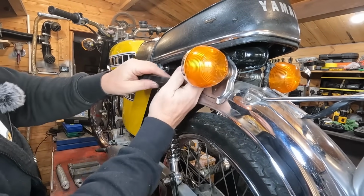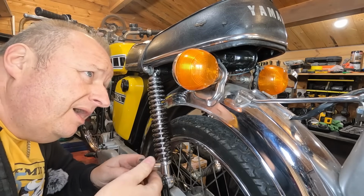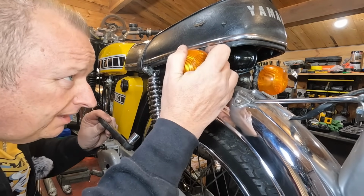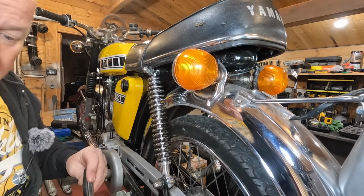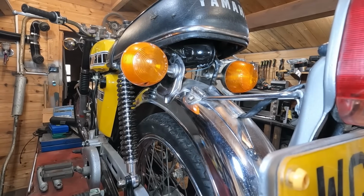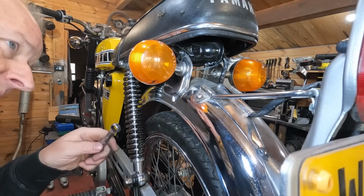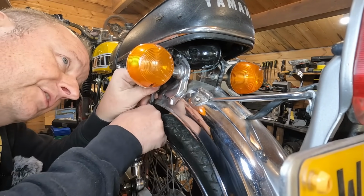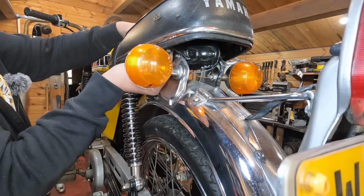I'm trying to get you in, folks, but now this one's in a bloody even harder position. The indicator is right in the way on this one. It's definitely got to come off. You know what you need? A deep ring spanner. I'll try a standard 13mm ring. See if that can get me in there. Because it sits in a recess. Lucky enough, it's blinking loose. Yeah, that's a right nuisance, that one.